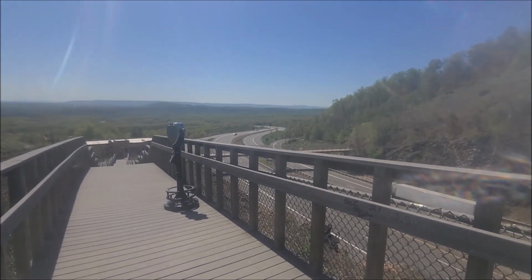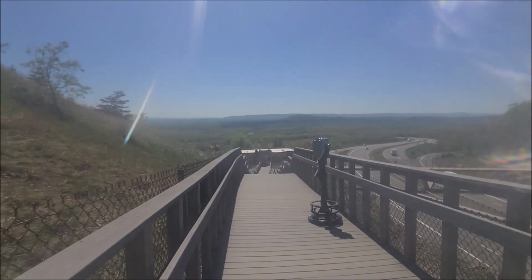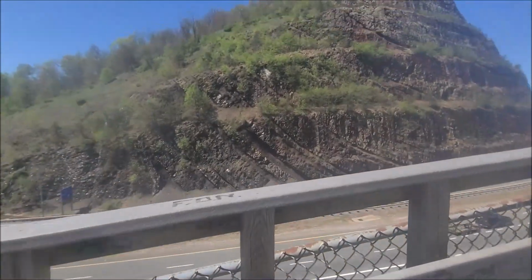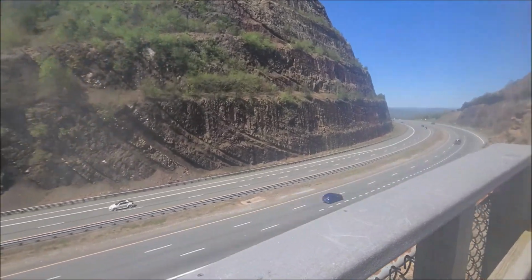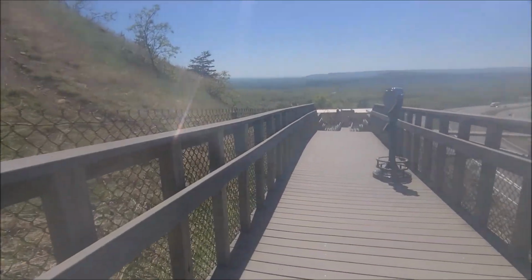But look at the views. You can see the bridge down there where we crossed over. You can see the hill we walked up, and you can see the top of the visitors center right there, which used to be, like I said, a geological museum, to basically show how they made this cut in the mountain. It's awesome, beautiful, beautiful stuff. I mean, really. So come on out here to Sideling Hill Rest Stop.